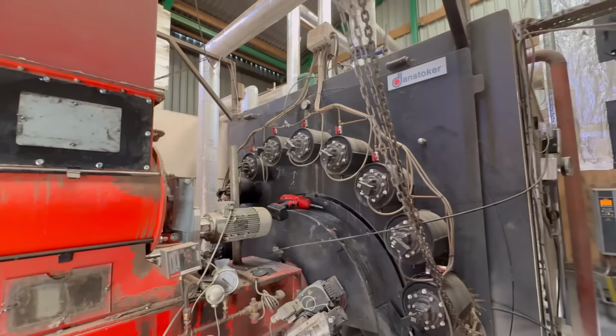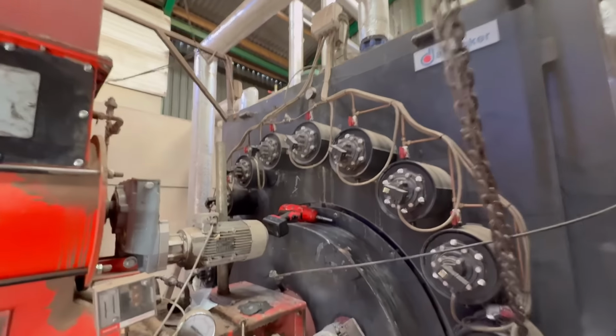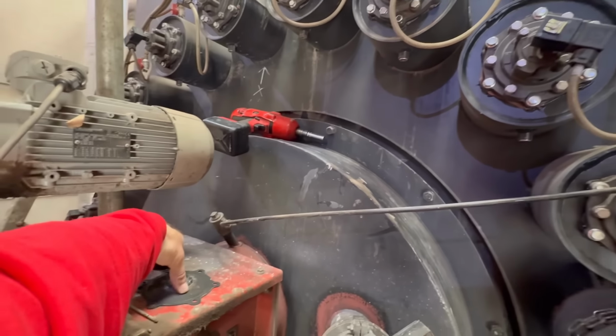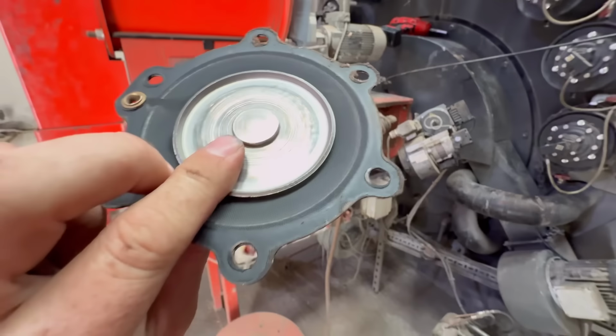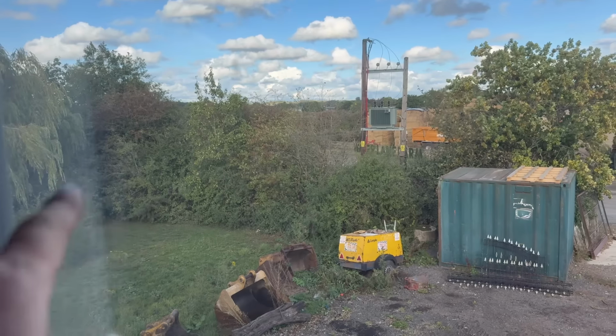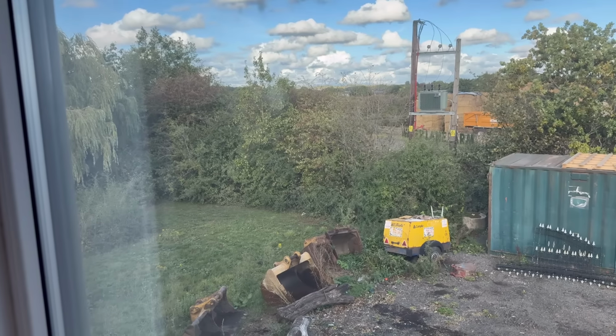Right, try that, Rob. The other day, the diaphragm was gone in that, so Rob's just changed it now. One of these really wasn't sealing, so back to working. Andrew's done a bit there, but couldn't really reach far enough. I'll go and show you.